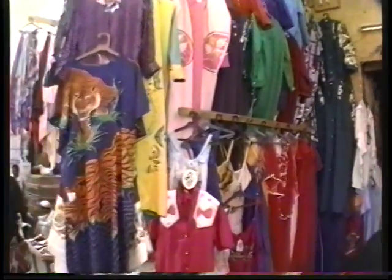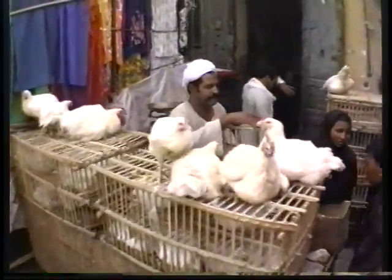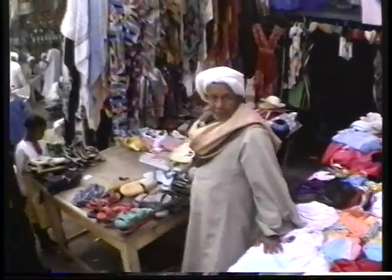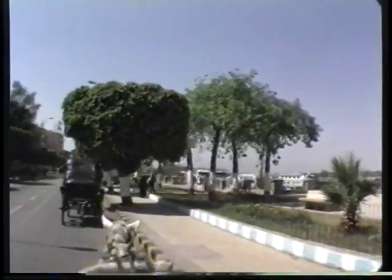You might think twice about having a chicken dinner if you have to purchase the bird live at the market and take it home and kill it and pluck it before you eat it, but that's how they do it here. It's all in the traditional style. A most exotic market, and it's all very safe and friendly, and people genuinely want to talk with you, including our buggy driver.